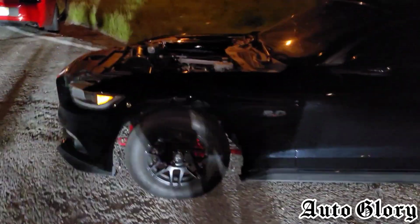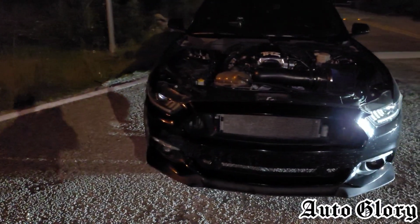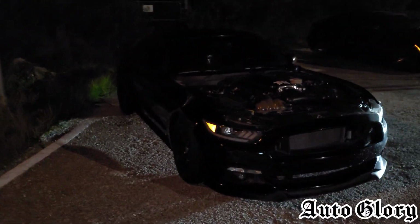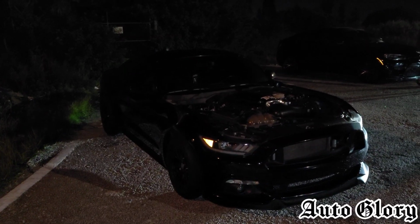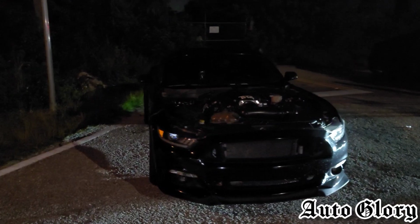So for this race, they are going to be doing a 40 roll, and if it's a good race, they're going to do a 50 afterwards. So both these cars will be riding solo. So let's see how it goes.